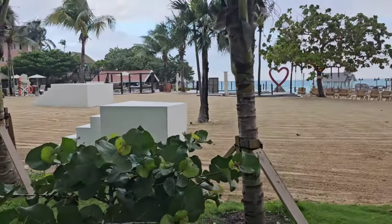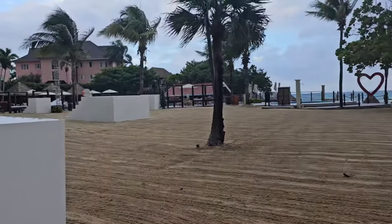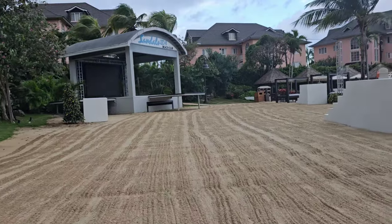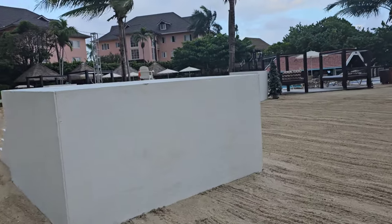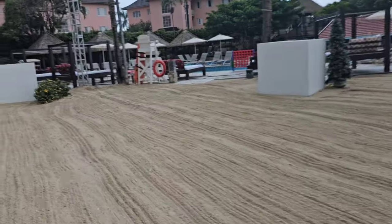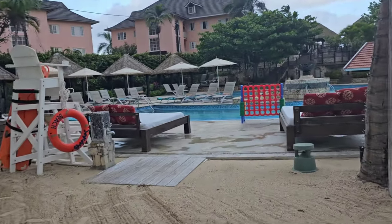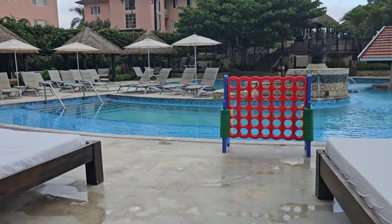Going around, if you go behind the bandstand, there is a path that will take you over to the pool area. I'm just going to cut across. That's the, I call it the bandstand, the stage where everybody does all the performances, the fire show and such. This is where they do the beach party. We did this fire show. They had gymnastic kind of stuff.